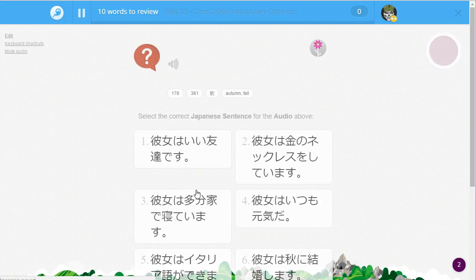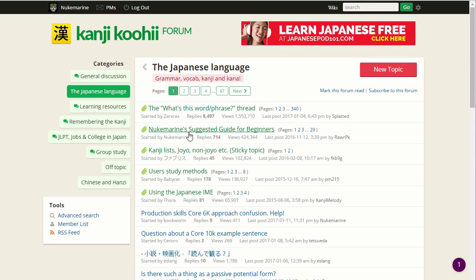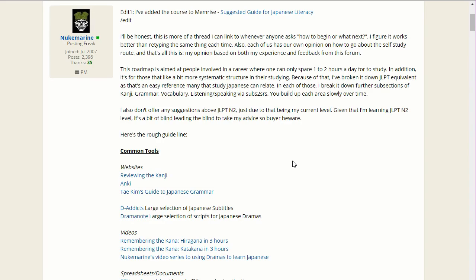The problem with what I had on the Kanji Koohii forums is that it's a darn good forum in my opinion. A lot of mature people are there for discussion, actually serious about learning Japanese, and you don't get a lot of those. A lot of the beginner questions are not there, because most people searching are looking for learning kanji. People who aren't serious about learning Japanese usually want to push kanji off as far as possible.